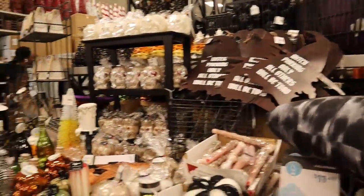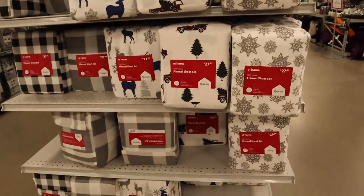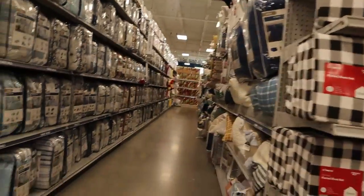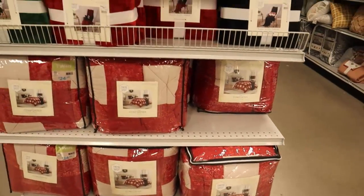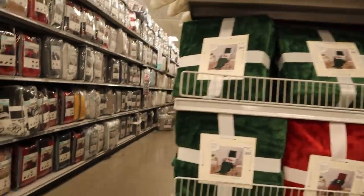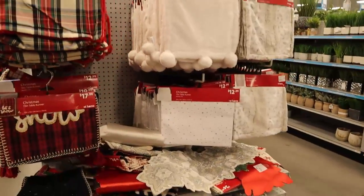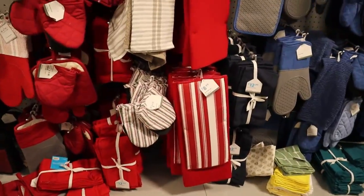Oh, and they also still have some Halloween stuff if you're interested. They got some Christmas flannel sheets and snow, trees, reindeers, all kinds of stuff. They have throws, more comforters. That's a cute pillow. Got more Christmas trees. They also have little wreaths, table runners. I'm gonna get this drying mat.